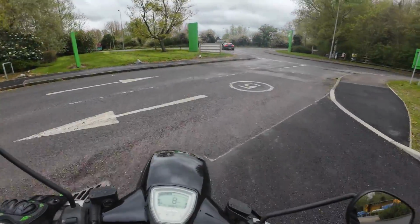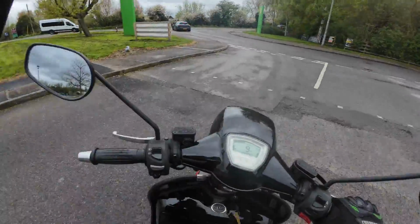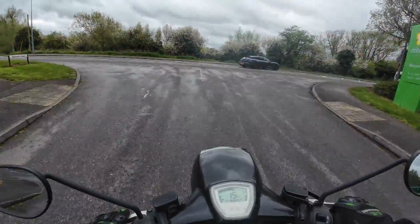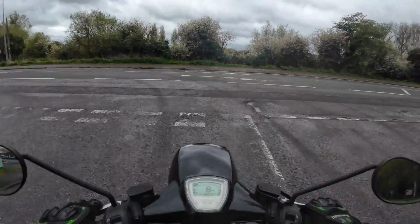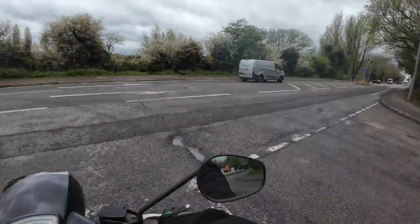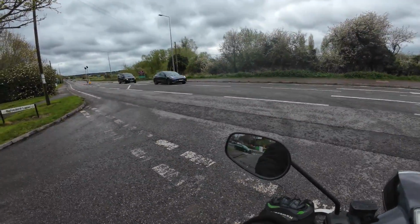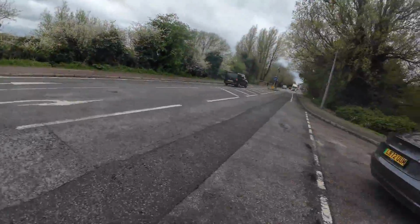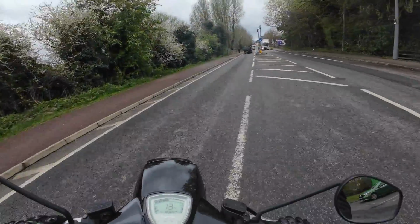So customer brought this in last week to us. Let's get the visor down because it's windy today. Sounds good though. So customer brought this in last week: my front wheel is all brown and looks really funny at the front end, and the front wheel's wobbling. Yes, reason being the front wheel bearings had gone.